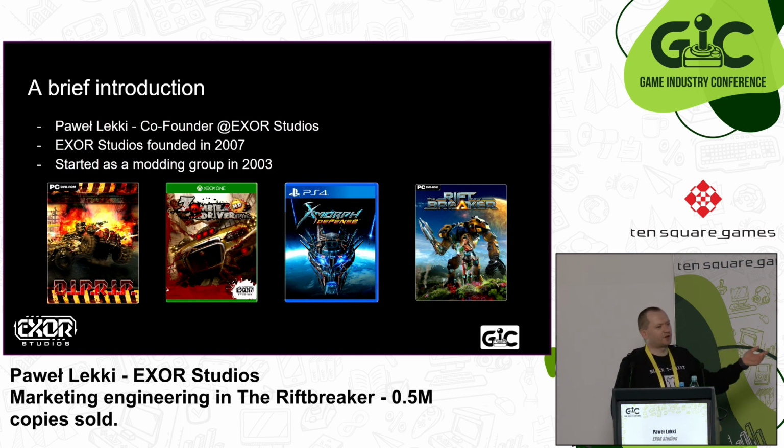After that game, we started to work on projects on our own engine. That was Zombie Driver, then Zombie Driver HD. After that, Exmorph Defense, and our latest game, the Riftbreaker.